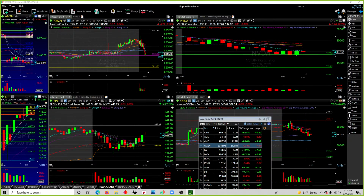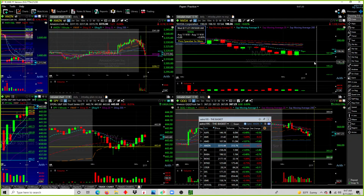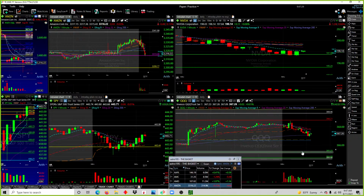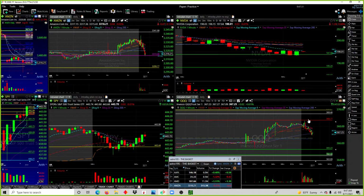Well, I'm going to be agitated if this thing holds and takes off, NVIDIA. Said I was going to give it down to 196.50, but it didn't. I just think QQQ looks like it wants to come down. I mean, it tagged that 368. It's just headed south. Apple's coming down. Facebook's coming down. Microsoft came down. So pretty comfortable with the put right now.